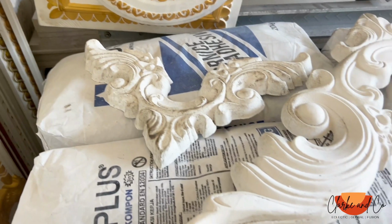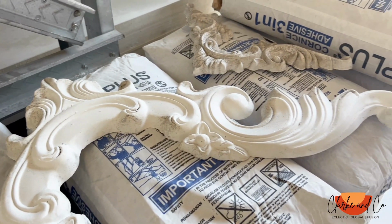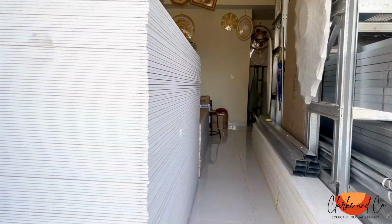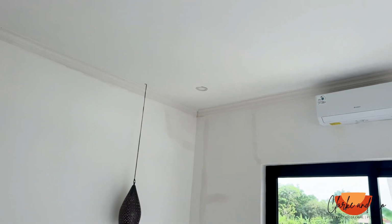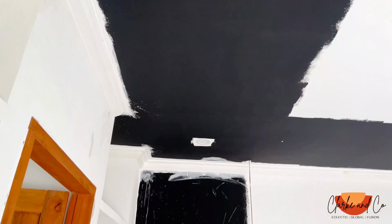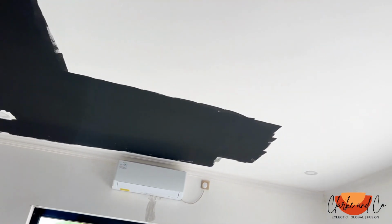Okay, so let me catch you up on where things are with the project. In the bedroom, if you remember, I was going for this really ornate, bold, dramatic bedroom, and I want to have some ceiling features and cornices. So I've come into this shop. One of the things I picked up from the shop were these cornices. I love them. They just make the room look a little bit more refined and finished, especially when we go for that really black dramatic paint, which the guys have started. It's going to come together so well.